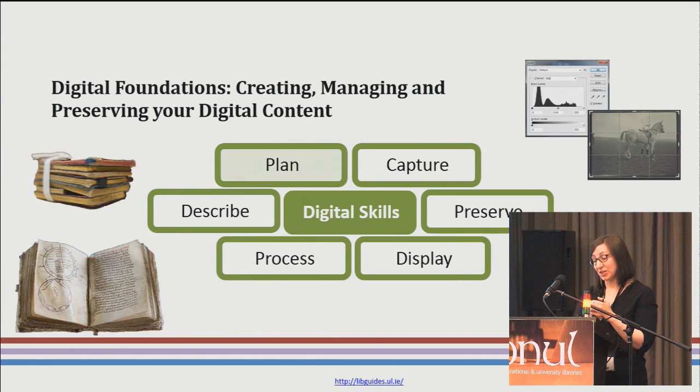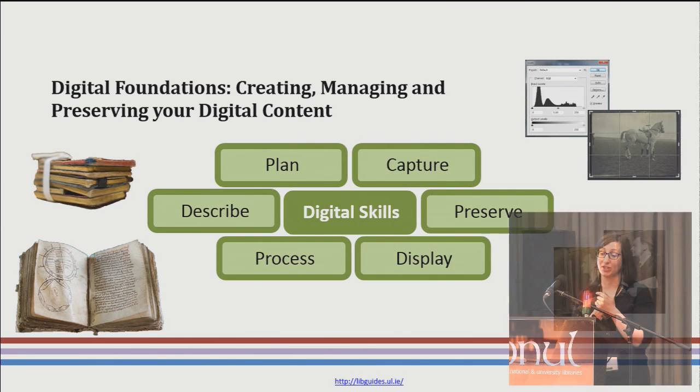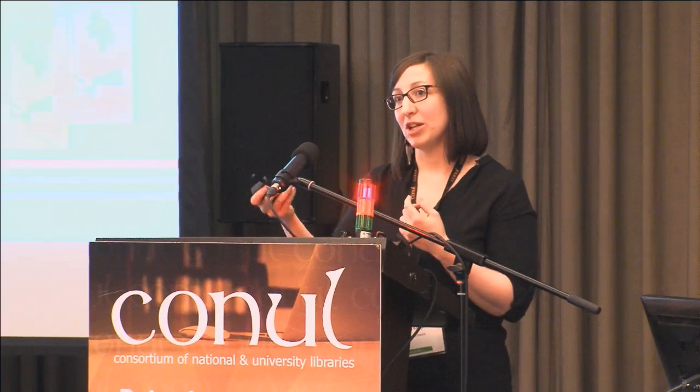So we applied for funding from Take One Step, and we've got funding now to create Digital Foundations, creating, managing and preserving your digital content. It's nearly done, and we'll be hosting on LibGuides. So it's not an information resource, it's a training resource. And it will show people not just digitizing, I suppose, but working with digital items, capturing digital items, and blogs, HTML, everything involved with what you might want to do with an item if you digitize it. So that's the plan, and that'll be launched next week.